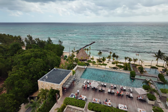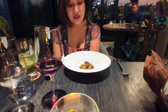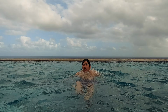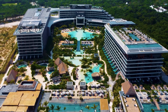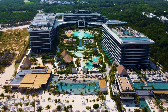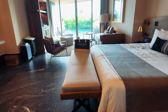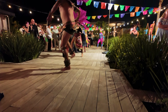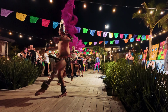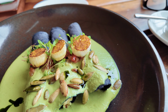Picture yourself waking up to breathtaking ocean views, savoring gourmet cuisine, and taking a refreshing dip in one of the multiple pools or relaxing in your own private plunge pool. At Secrets Impression Moxché, you can experience all this and more. This exclusive resort seamlessly combines luxury, privacy, and exceptional personal service to ensure an unforgettable stay. In this video, I'll share 5 compelling reasons why you'll love this stunning all-inclusive luxury resort.